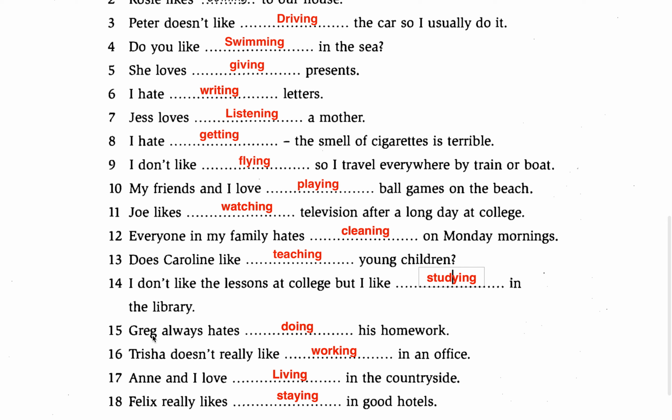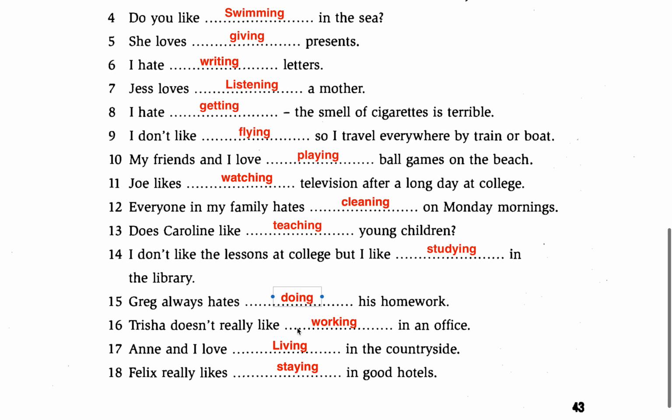15. Greg always hates doing his homework. So doing is the answer and it is a gerund. 16. Lisa doesn't really like working in an office. So working is the answer. It is a gerund. 17. Annie and I love living in the countryside. So living is the answer. It is a gerund. 18. Philip really likes staying in good hotels. So staying is the answer. It is a gerund.